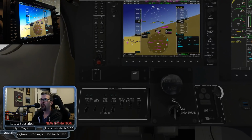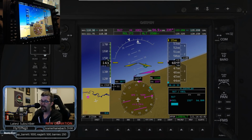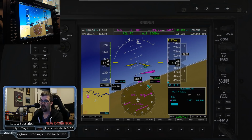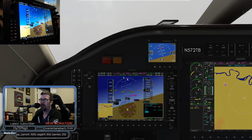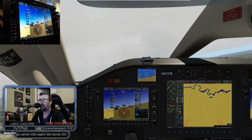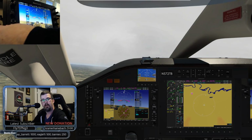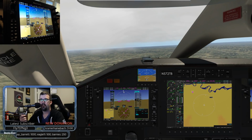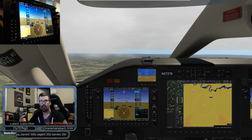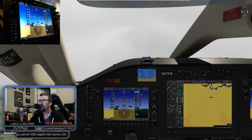I'm going to come up here and zoom in on that. And we're going to rotate the altitude select up to 6,500. And I'm going to synchronize the heading bug, go autopilot, heading, and then I'm going to do a flight level change. Set speed 130. There, 130 knots. Thank you for the emojis. Nice.